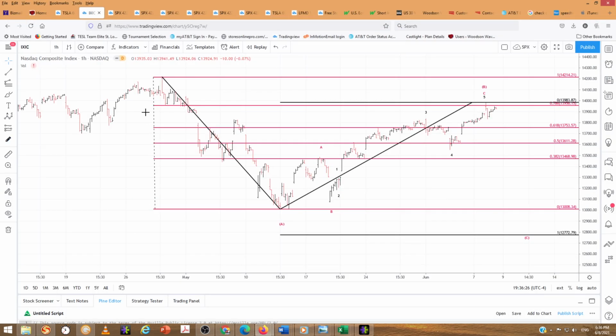Let's look at the Nasdaq. The Nasdaq hit an all-time high on April 29th. We've got 5 waves down, and we have a 3-3-5 correction to the upside. The Nasdaq and Tesla look a lot alike. We have 3 waves up, 3 waves down, and then a 1, 2, 3, 4, 5. And bang, look at that. The Nasdaq opened right on the 786 retracement level.